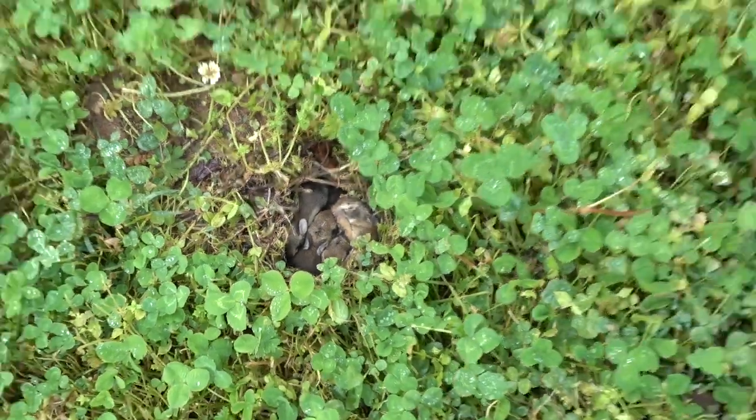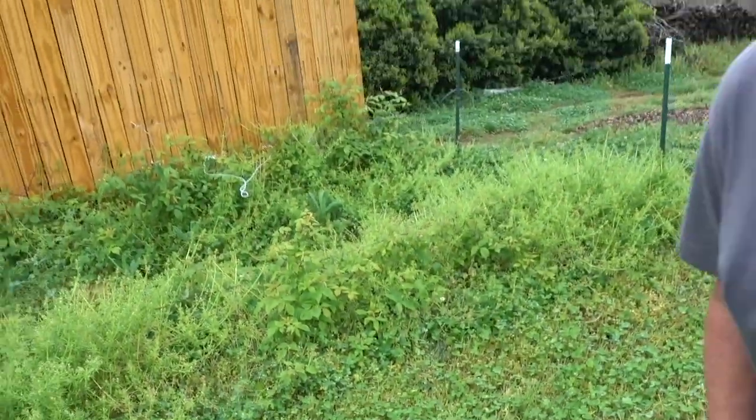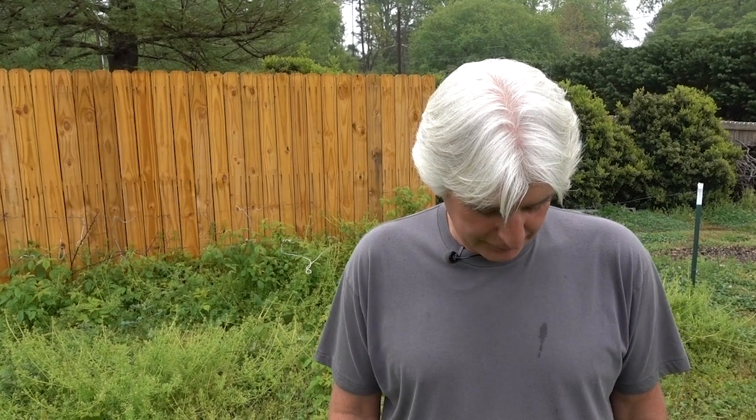But when you see these little babies running around the yard, again, if you go pick them up, you're not rescuing them, you're kidnapping them. So, and somebody's desperate to get a hold of me. They keep texting and calling. But anyway, you need to just let them be.